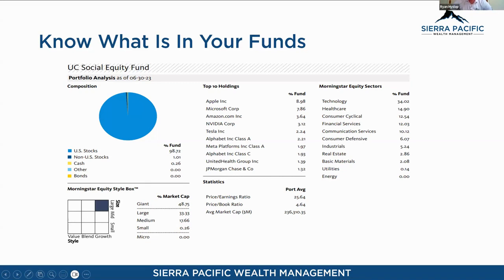And I'm going to tell you right now, with these UC funds, as a financial advisor, my biggest concern, and I think this is a very good plan that you have at UC. It's very generous, particularly the pension.